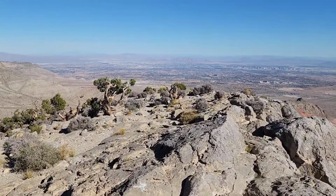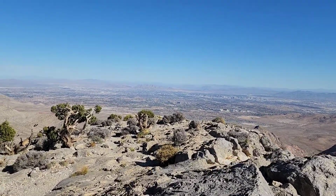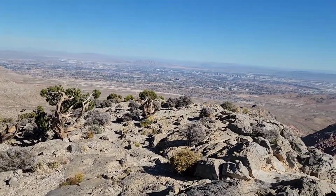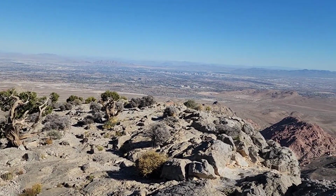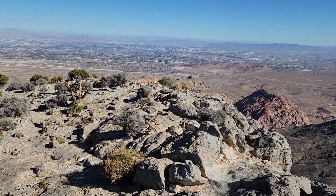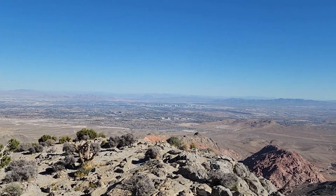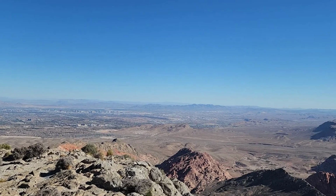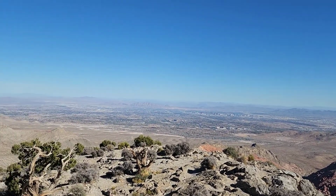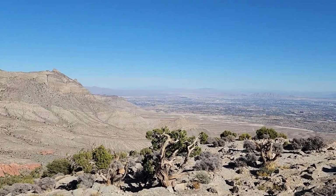If there's not one, you can bet it's because so many people summited this most popular hike in Red Rock Canyon that they just stopped keeping track of the box up here. But wow, look at the view. Now we're looking at the Las Vegas Valley. The whole valley has opened up. Let's get a closer look at, well, just a minute.